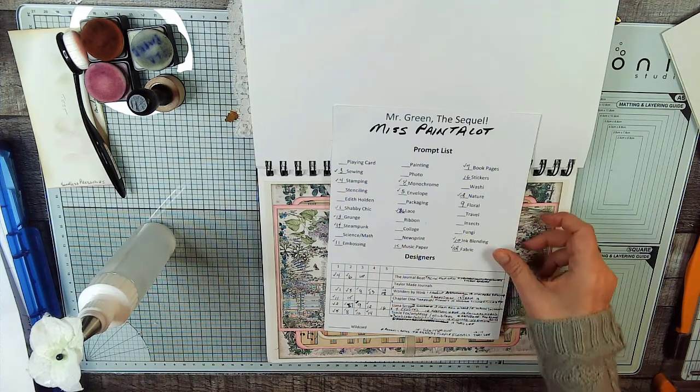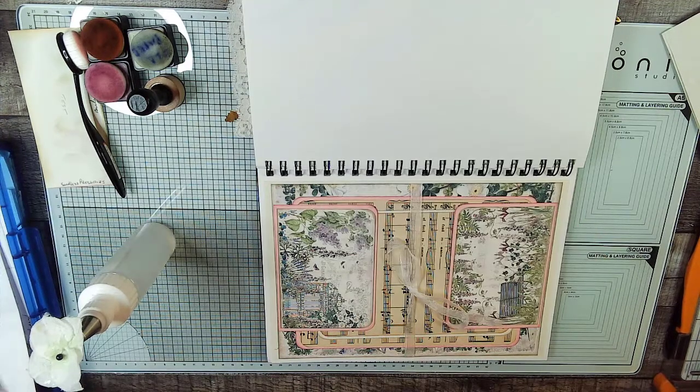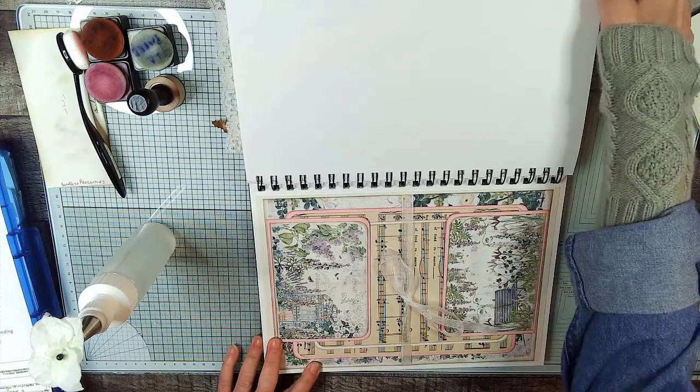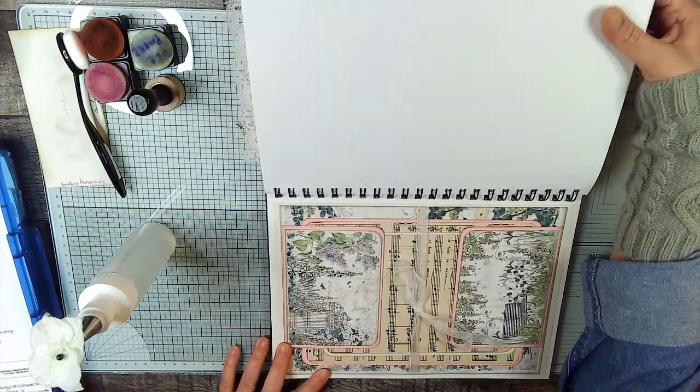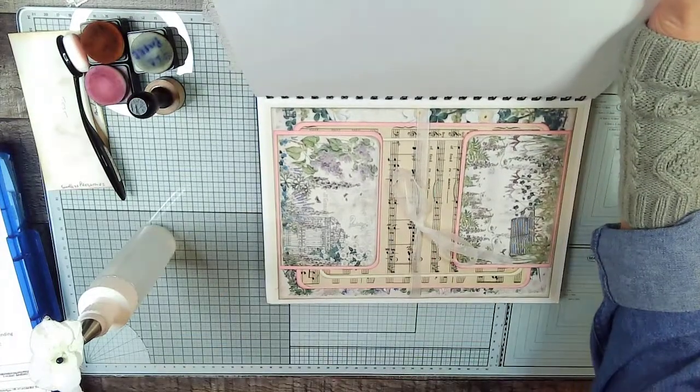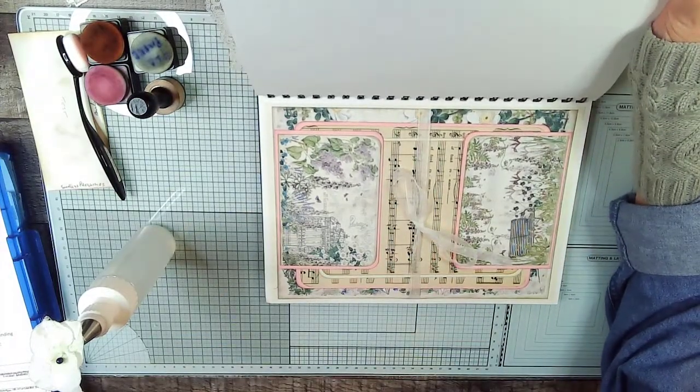So anyway, that's it. There's our page. Let's see if I can get Mr. Black to cooperate. He's really heavy. Okay, so let's do that. There you go. There's the page.